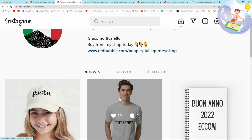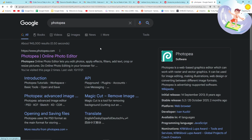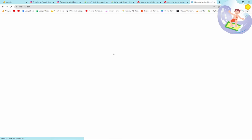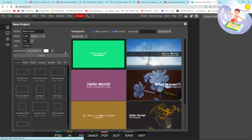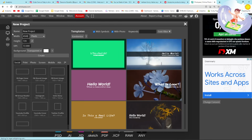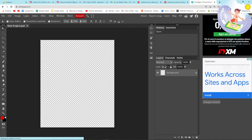Let me show you how you can do this for free. You can use Photopea to make your designs, okay? It's just like Photoshop, but Photopea. Just make sure that you put transparent background here, and then put the pixels to 4,500 by 5,400, and then pick a text and write a design. I'm not going to show you how to do that, but I'm sure you know how to do it.